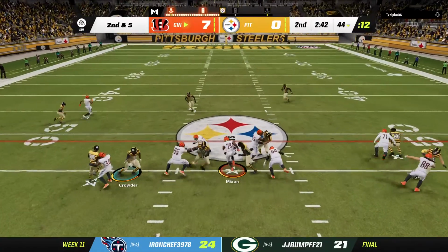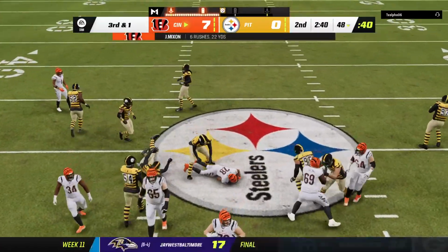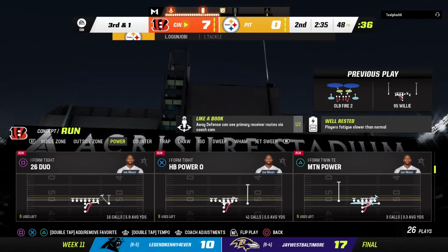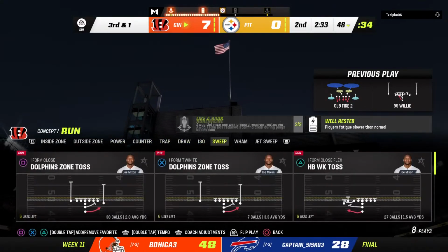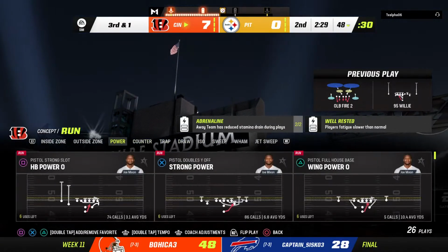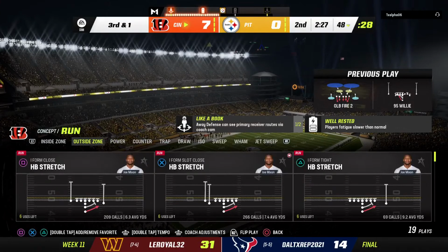Back to Mixon on 2nd down. And he's dropped just before the line to gain. 4-yard pickup leaves him with 3rd and 1. When you find that kind of yardage, you couldn't be more confident as a ball carrier. And guess what? You're going to go back and tell your offensive coordinator, I'd like to keep carrying it, thank you.